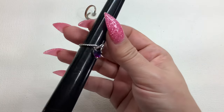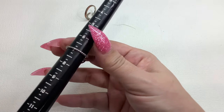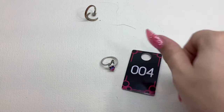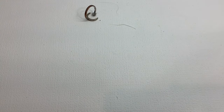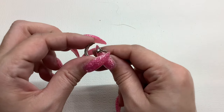It's sitting at a 6.5, but it can open up to, I'd say, about a 7. So 6.5 to a 7, number 4. And we'll do that for $4, 4 on 4. And then we got this one.